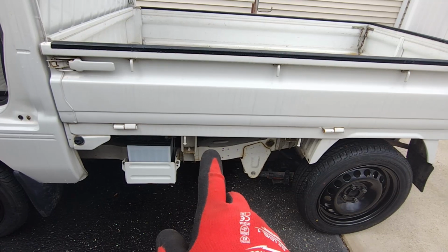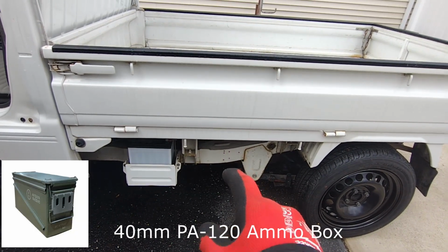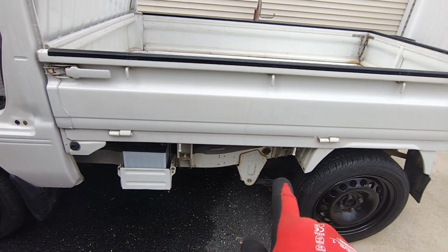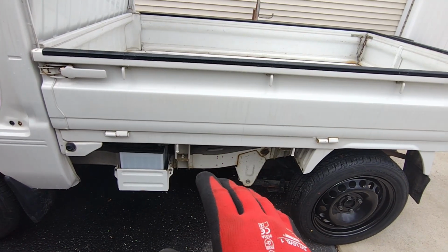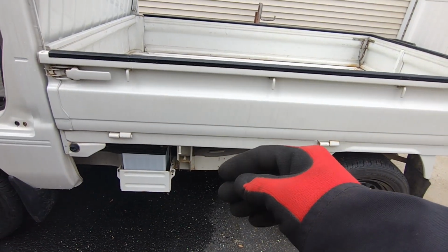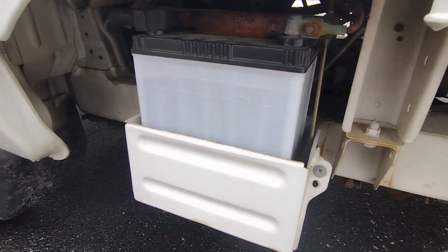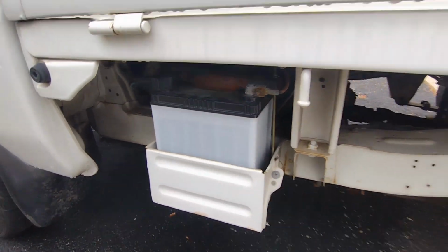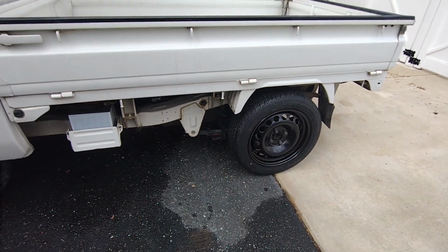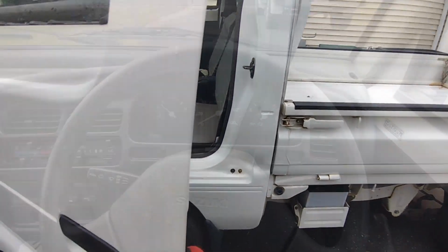I spec'd out a 40 millimeter one that's roughly 17 inches by 10 by 6 deep. I just gotta weld a frame here that I can mount it on, and it'll tilt out, and when it tilts in, it'll be lockable. Battery looks excellent condition so far. I haven't tested it, but no issues. Right now we're in 30-40 degree weather. Some mornings are in the upper 20s, and it has started up with no hiccups at all.